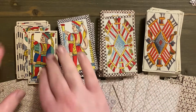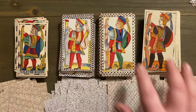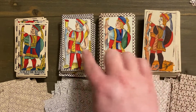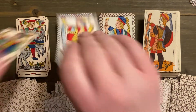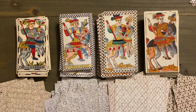See them all. So we have the pages, page of batons. And you can really see the similarities here, very, very similar. Some details change, but even the shape of the wand, and even the ground. Okay, and then we have the knight. Very cool.